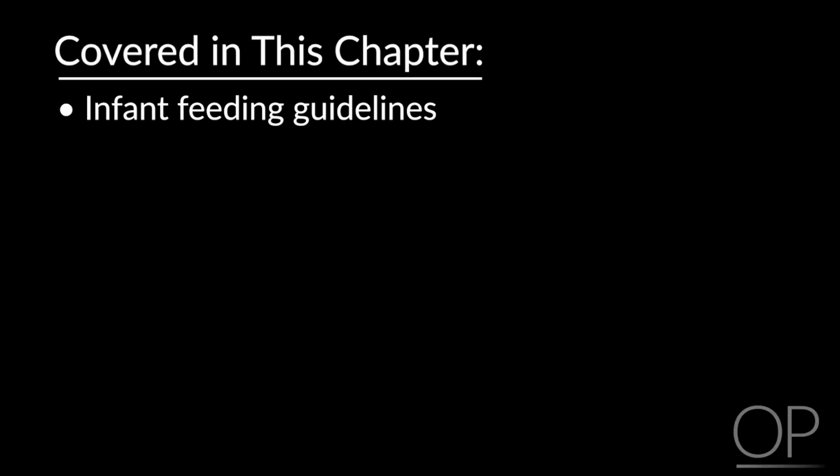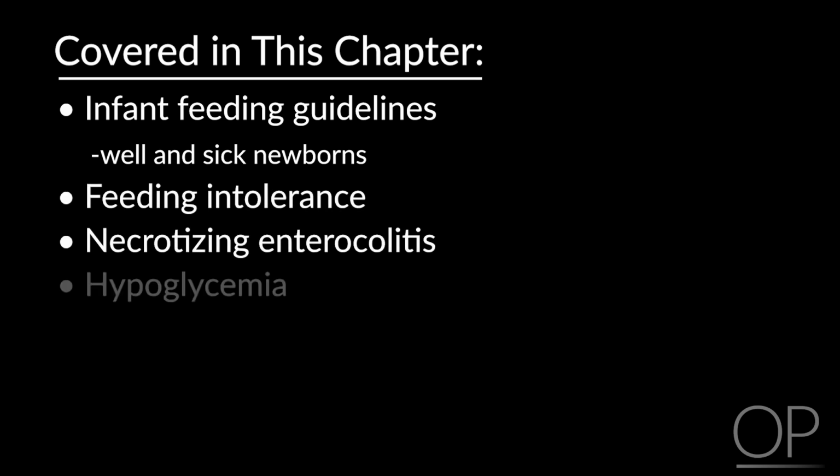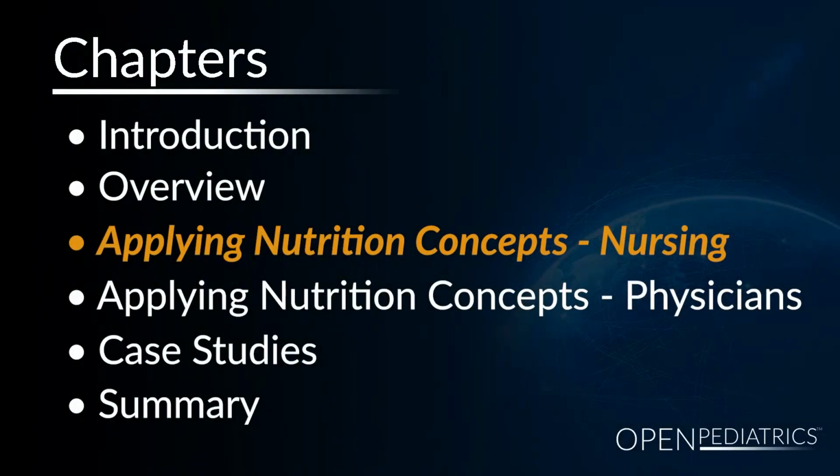In this chapter, we cover infant feeding guidelines, both for well and sick newborns, feeding intolerance and necrotizing enterocolitis, and hypoglycemia. Feeding guidelines will be reviewed first, and we will explore the differences between the guidelines for well and sick newborns.